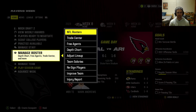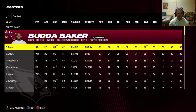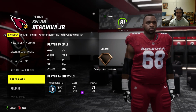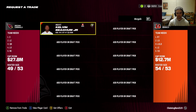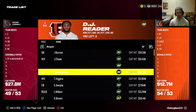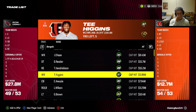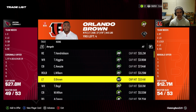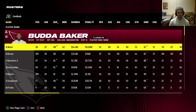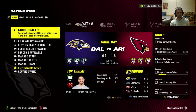I might just finally see if we can trade Beecham away. But I think he's going to be the only player that I'm looking to get rid of. And we do need a substantial return for him, because actually I checked it and Paris Johnson Jr. is injured this week, so he's actually useful now. So boy, we are just looking at trade offers. I don't think there's going to be anything that I want really, so I think we're going to stay there with trades.